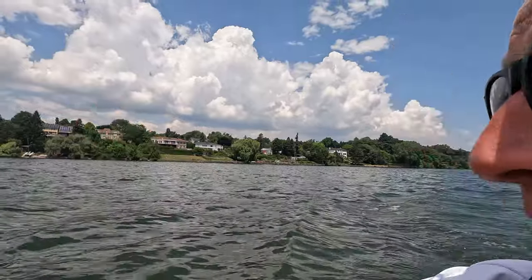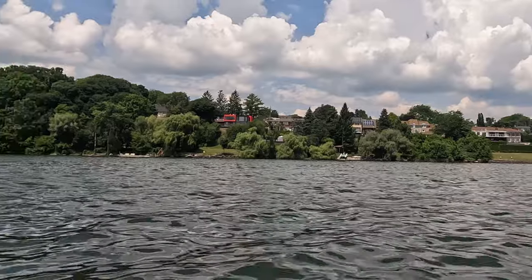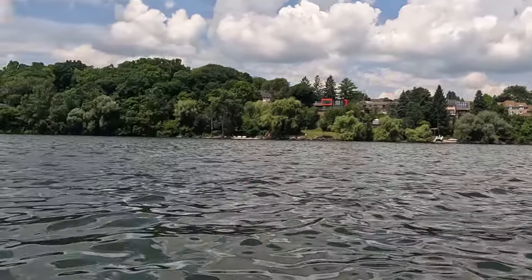That house on the red really sticks out. It's meant to be modern, but it has that 70s vibe, being rectangular to me. But yeah, it's modern.